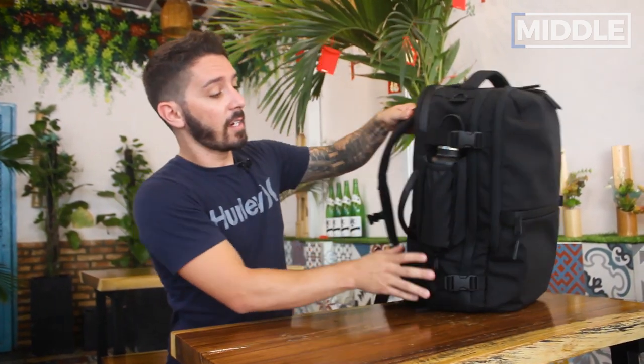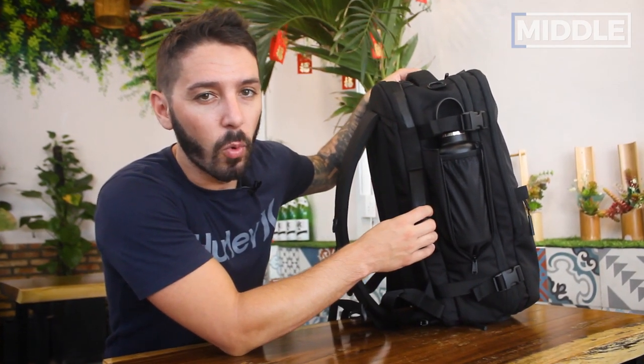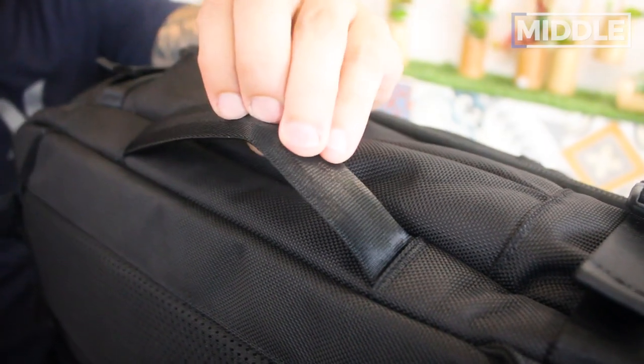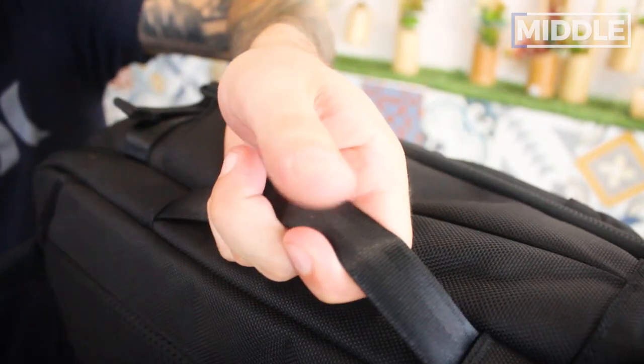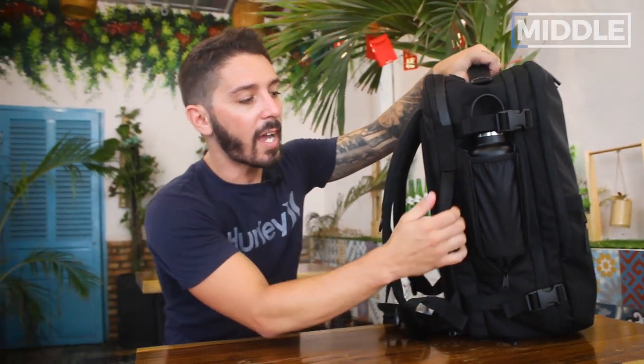Let's talk about these things though. So first of all, the side handle. It's not my favorite side handle in the world. Aer does a lot of things right, but their handles are not one of my favorite things that they do. This one has a decent grip to it and it does work pretty well. I just wish that there was a little bit more girth or a little bit more padding to it.